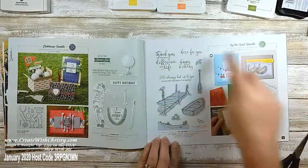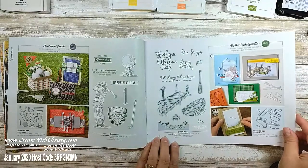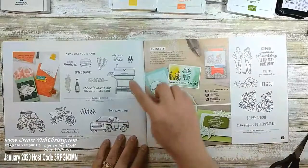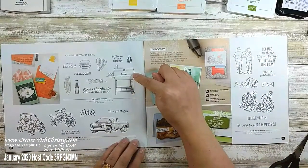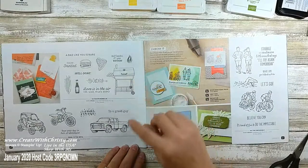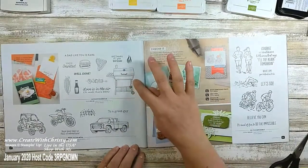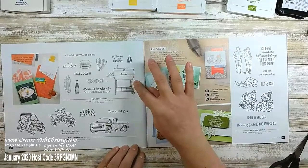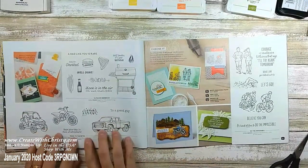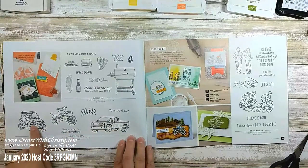I love all the greetings in it. It's another great masculine set. And you can bundle them together, of course. Then we've got a neat barbecue set. See, I told you we had a lot of neat masculine sets in this catalog. I'm really excited about these. And some of these, like this one, I might get to closer to the end of the catalog because I don't need it yet for Father's Day. Then this one. I love the trucks. That's neat.